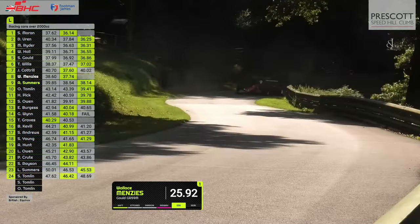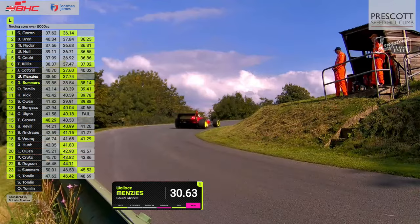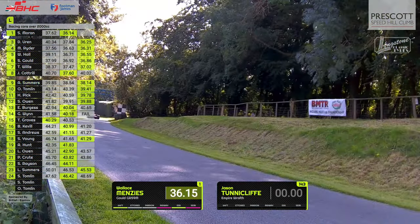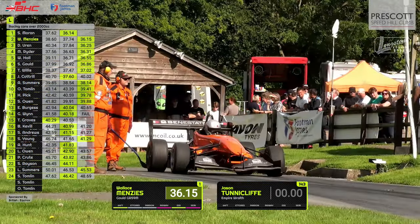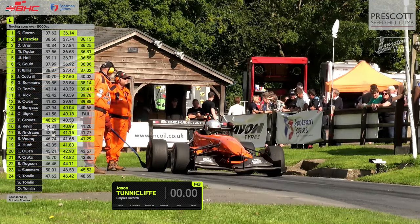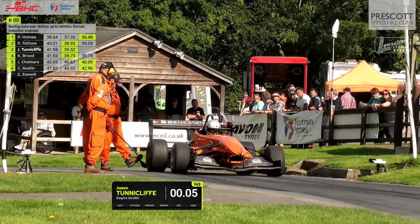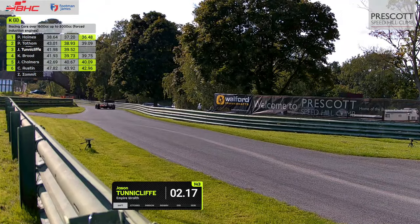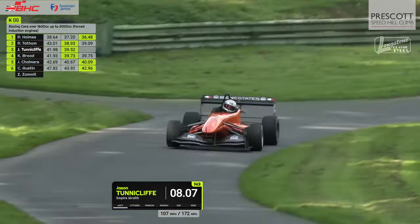So Wallace generally doesn't go flat out in practice. He's testing it, they're collecting data, seeing how the car is going. He's heading across the line now. He'll put his foot on the brake with a 36.15, and I take my foot out of my mouth because that was second quickest. And on the line, I've got Jason Tunnicliffe in an Empire Wraith in the forced induction class. So we're just dropping back to K2 for a second. We'll get Jason in, currently sitting third in class.